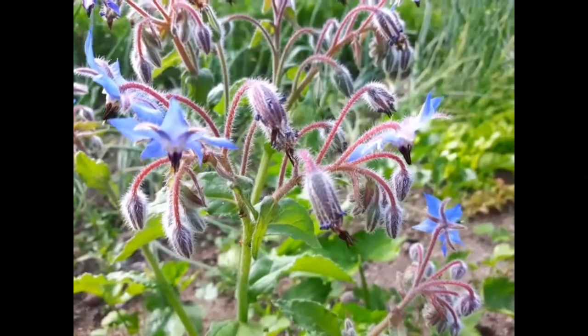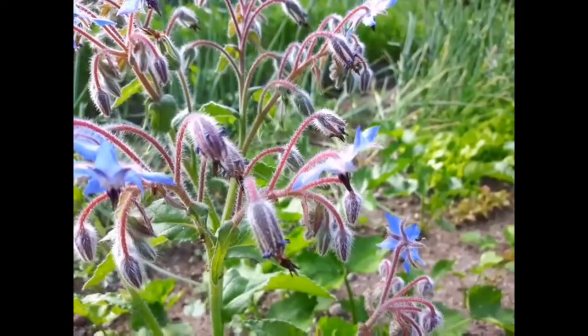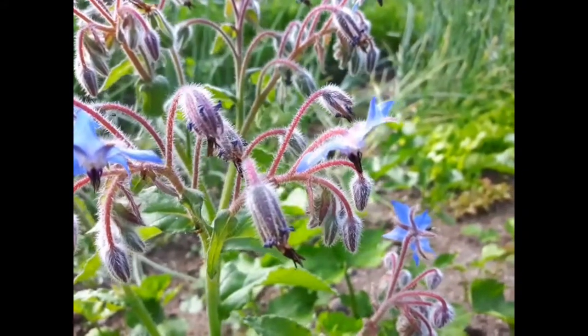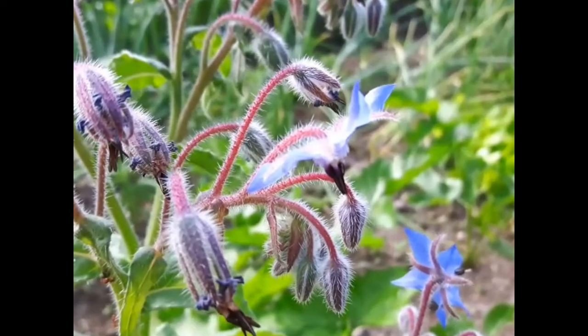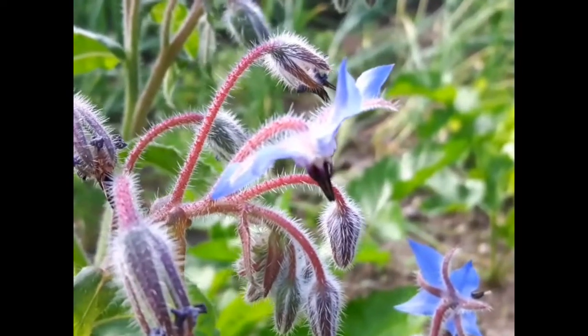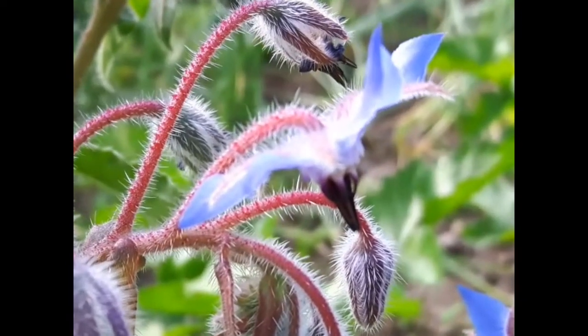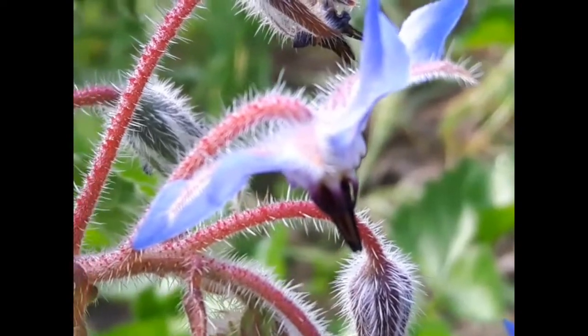And then this is the borage. Oh, it's a bee plant. And again, this is another volunteer. I had lots of them in the garden. And you can take these blue flowers and put them inside ice cubes and freeze them for some sort of decoration.